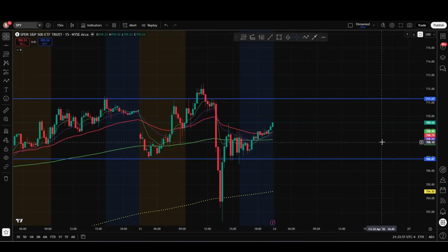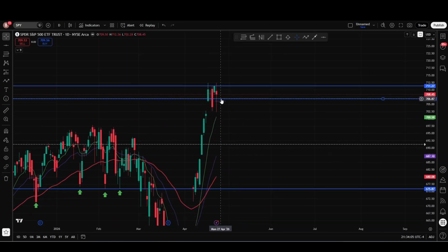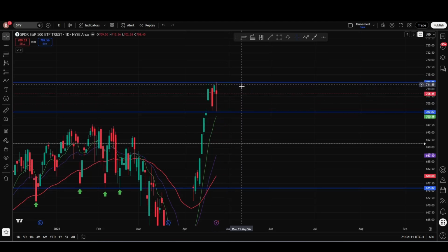Back to the daily with SPY though, right? Let's get this out the way. Back to the daily with SPY. What you want to focus on is the setup right here. All right, this bull pennant, we can just slide this back down right here, move this up.